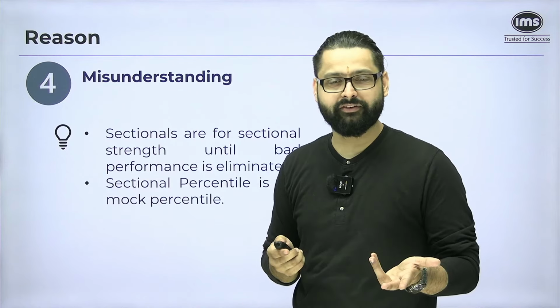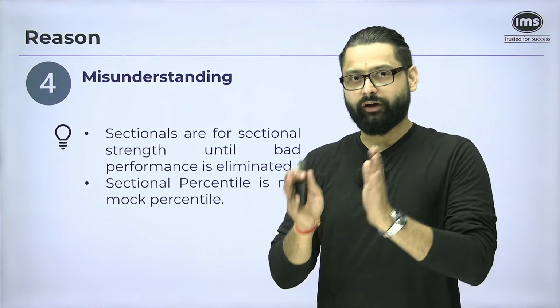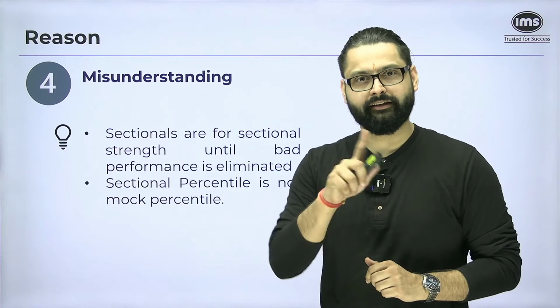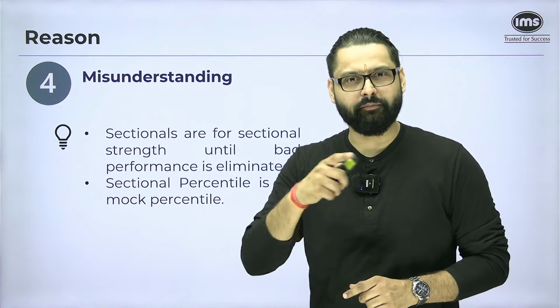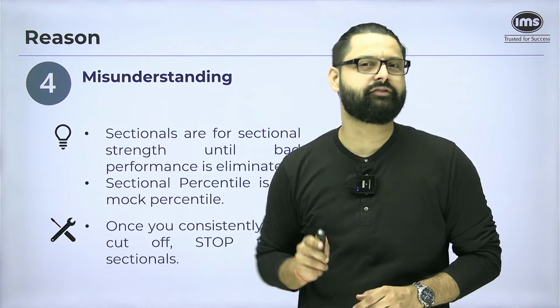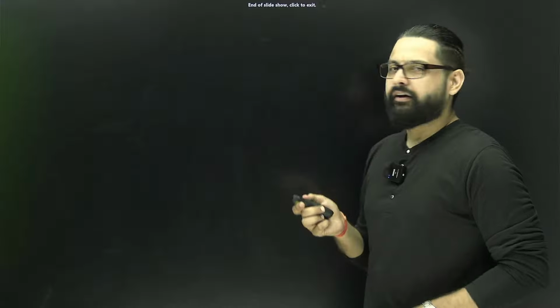And how will you get rid of that misunderstanding? By not just taking sectionals. So I hope all of you are currently realizing the importance of taking sectionals and then also stop taking sectionals. And that's where you start building strength on your mocks. Just do all these things that we have discussed in the last couple of minutes. And of course, keep on doing your meditative exercises and so on. And you will see that your sectionals and mocks will come to parity.